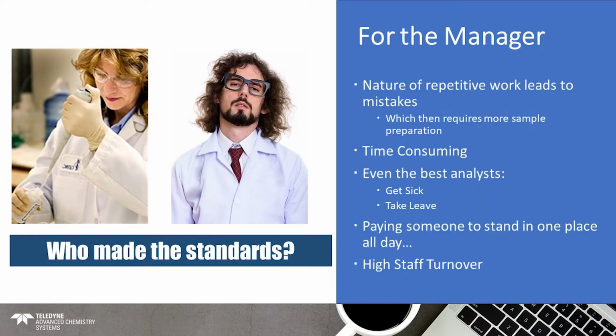For the lab manager, the nature of that kind of repetitive work leads to mistakes, right? Those mistakes, and that's just the nature of it.